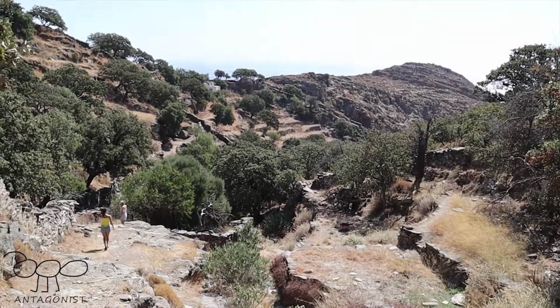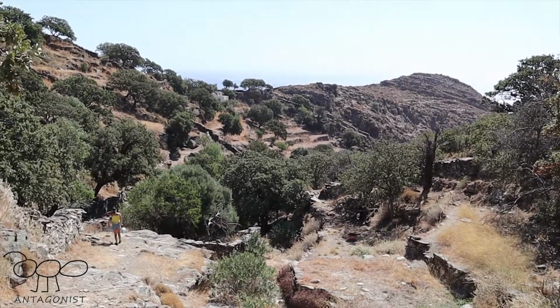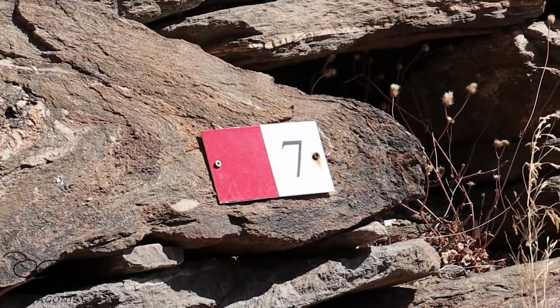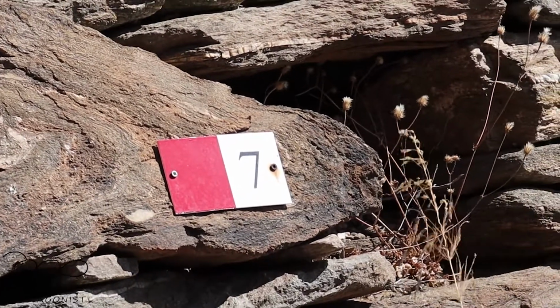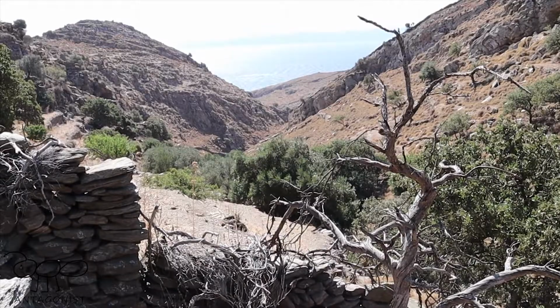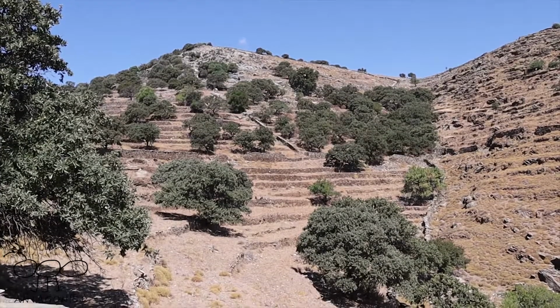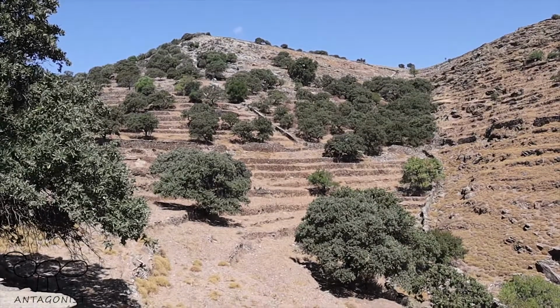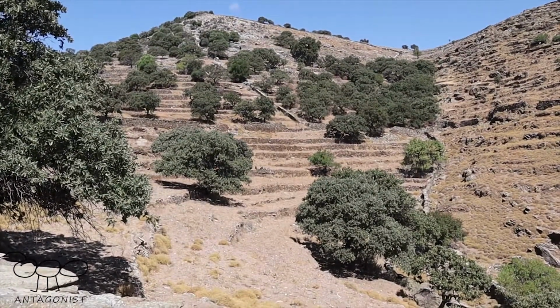A splendid view. I can hear goats or sheep. Footpath number 7. Americans would say a trail. Olive grove, and it looks like someone's been turning the soil there in the terracing. Don't know what they're going to plant.